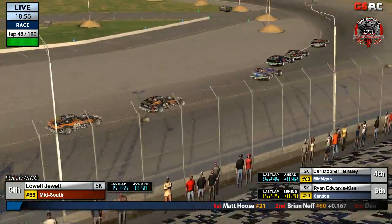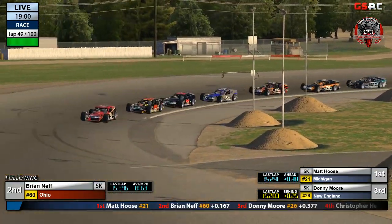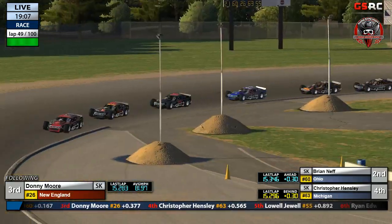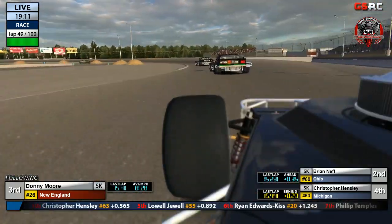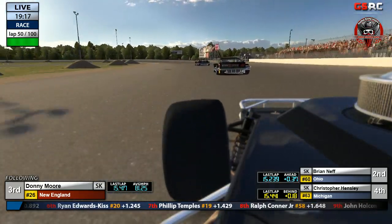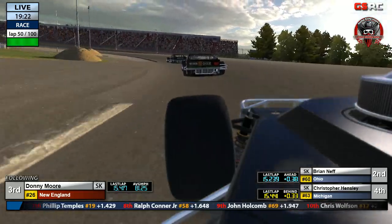Whoa, Neff got a little bit loose off of four. Let Hoos get away, but that brings Donnie Moore right back into it. Donnie Moore seems to be, he'll take him however he can get him. And when you look at last week, he inherited the lead from the leaders beating and banging off of each other. So right now, he just has to keep Christopher Hensley behind him and keep these two guys out front and just let them whack at each other.